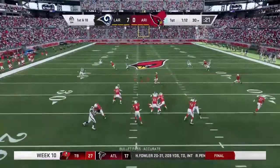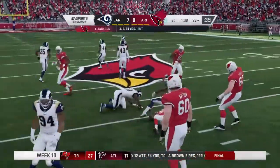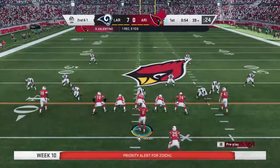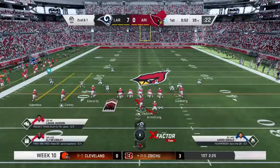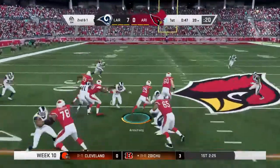From the gun, it's Jackson. And a quick throw here, that's complete. And this will leave him a yard short. Nice pickup of 9 yards on 1st down. That last catch short of the marker by just a yard leaves him with a very manageable 2nd and 1.